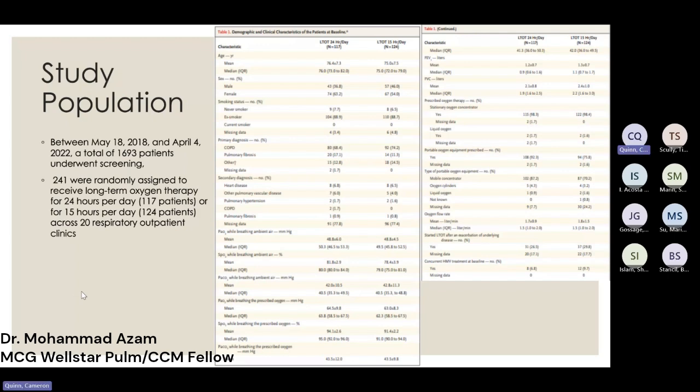So going back to the study population, age was around 75 years. 40 to 45% were males, the rest were females. Most of them were ex-smokers. Most of the patients had COPD, but they did include pulmonary fibrosis patients with severe hypoxemia needing oxygen therapy in the group as well.